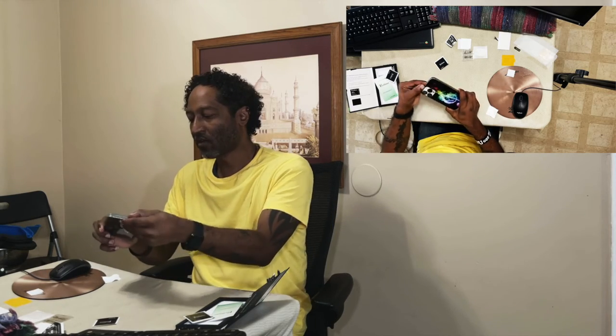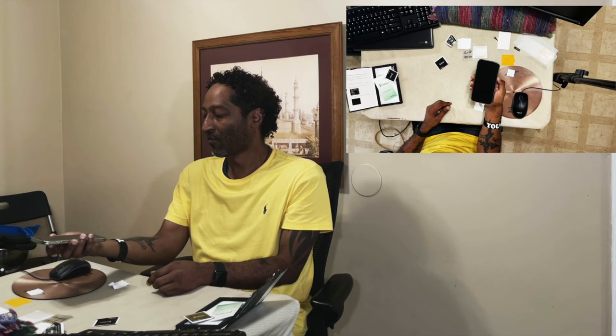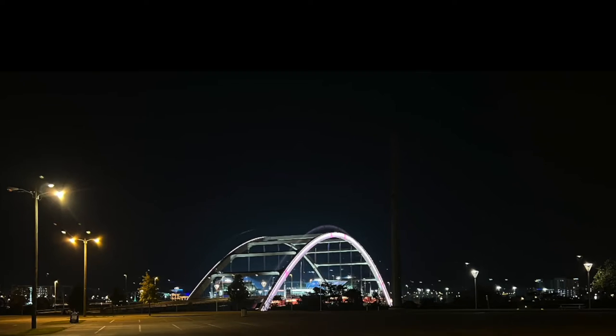It's a little snug. One last cleaning to make sure we get any fingerprints and dust particles off our very nice, beautiful, clean screen on our 13 Pro Max. Let's turn this on. Cool, so now that we have our investment protected, let's go on outside and take some pictures and video of the downtown area.